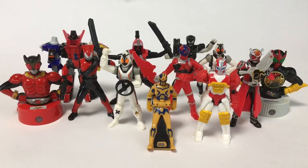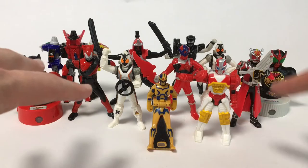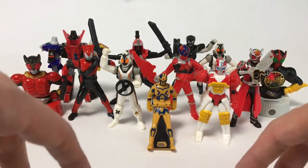Okay, the first little lot we're going to talk about here are the only other related but non-Sofubi items. Everything else after this is all going to be Sofubi. If you're not sure what Sofubi means, soft vinyl toys. These are not soft vinyl. These are all hard PVC. And the majority of these are pretty much Japanese Happy Meal toys from McDonald's.